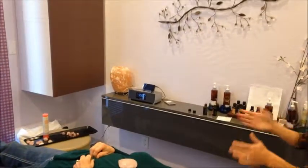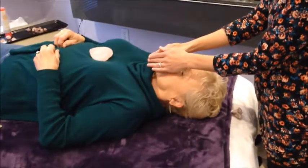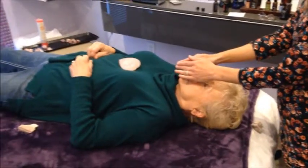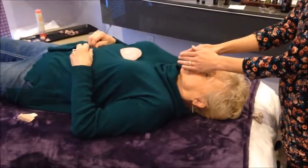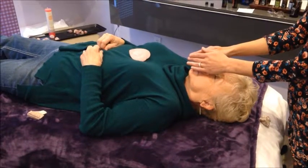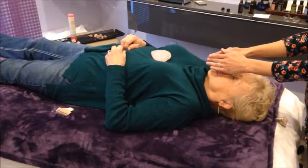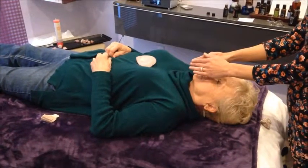So then what you can do is just have your client take in some nice deep breaths. Really have them ground down into their body, feel their body laying on the table. Just being aware if they can feel the subtle sensations of the crystals around their body. And it sounds funny, but it actually really starts to produce a pretty deeply relaxing effect on your body and on your mind.